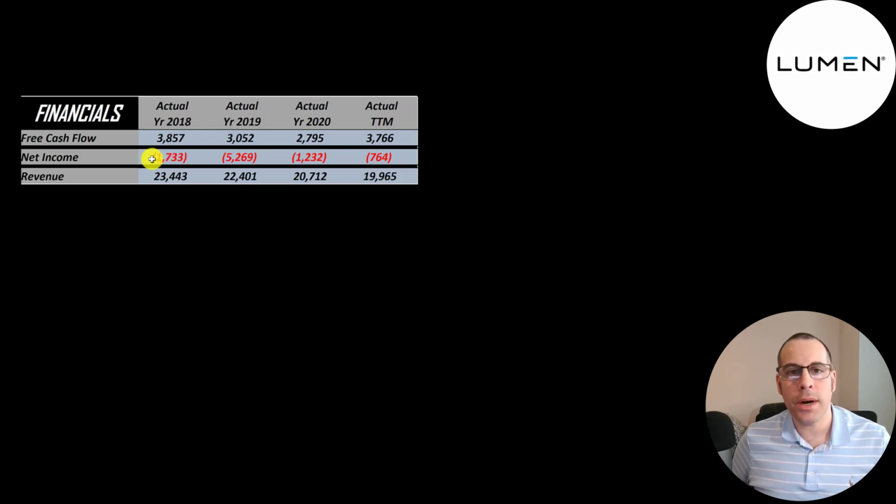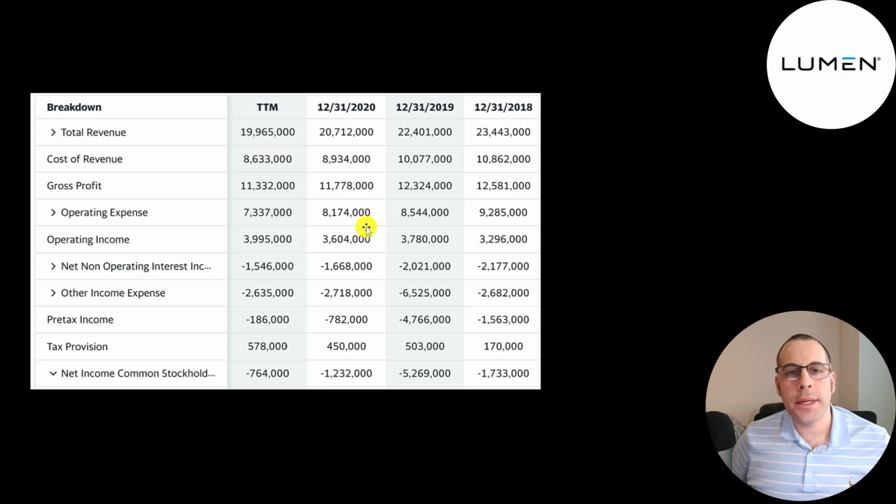Net income is the profit or loss on the income statement. It's revenue minus expenses. And that doesn't look so good. It's negative every year. Revenue is the sales for the company, and that's been declining from 23 billion down to 20 billion. This is the company's income statement from Yahoo Finance.